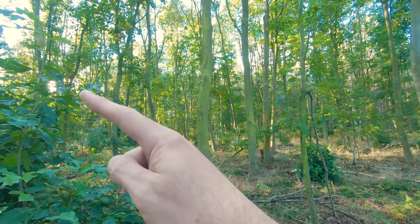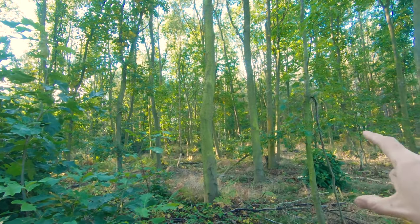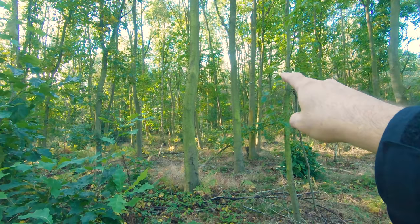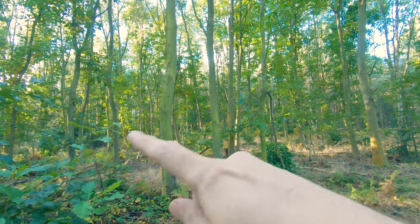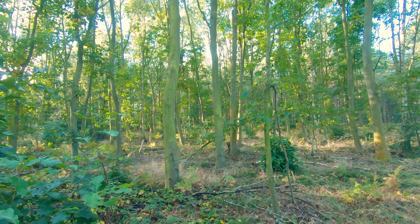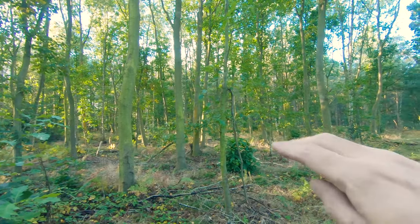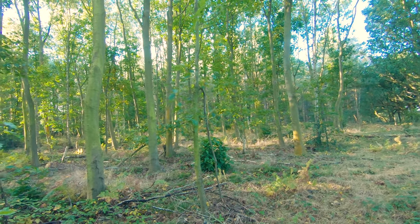With the sun coming up over here, we get these beams coming into the forest, and this goes on for about half a mile. I've walked in from over that direction all the way around here and snaked all the way through. So there's lots of diagonal light being cast through early in the morning. So this is going to be lovely in winter as well.